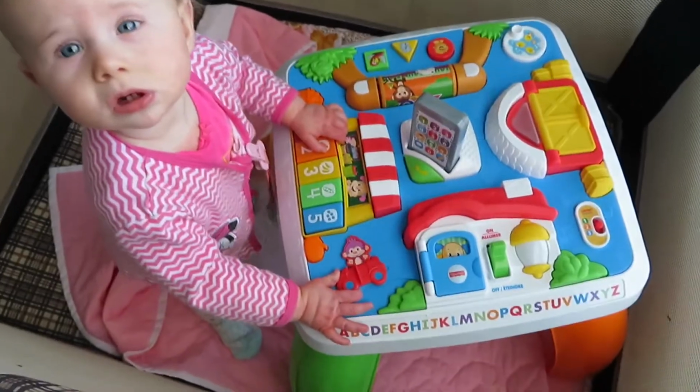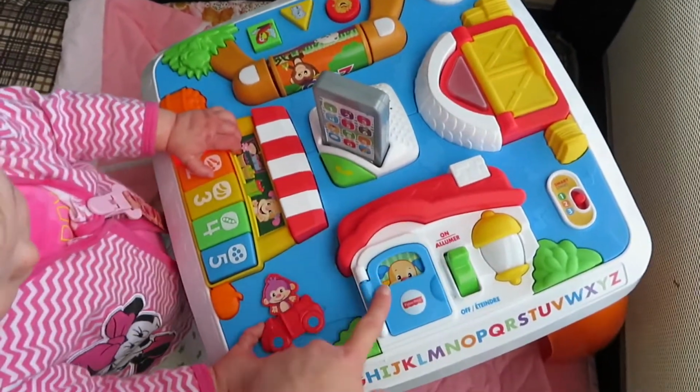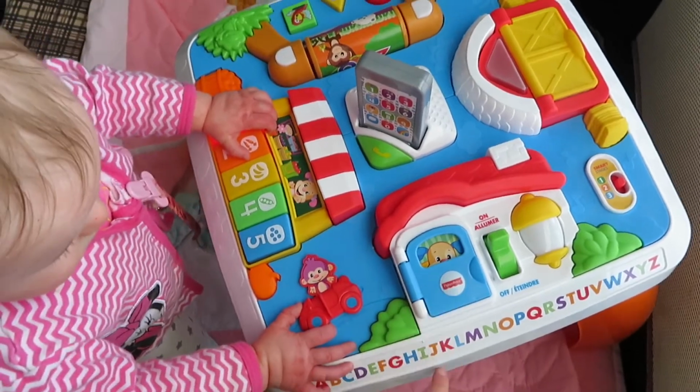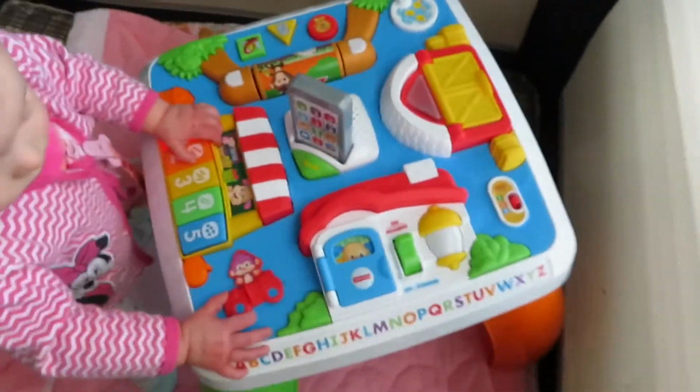I just want to show you a few toys that Kiara has collected in the last few months. One being this one here. We purchased it for her at Babies R Us and she's been loving it. So this is what it is here. It's like a table and it has different activities all across the board. It's similar to her Jolly Jumper, the same type of brand, Fisher Price, and she is absolutely loving it.